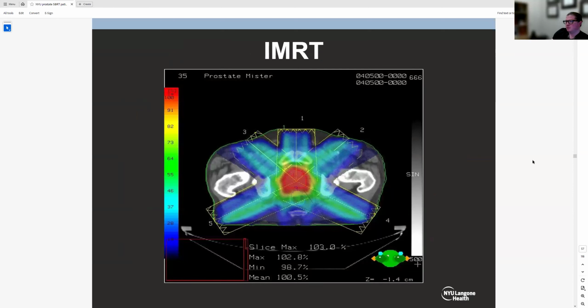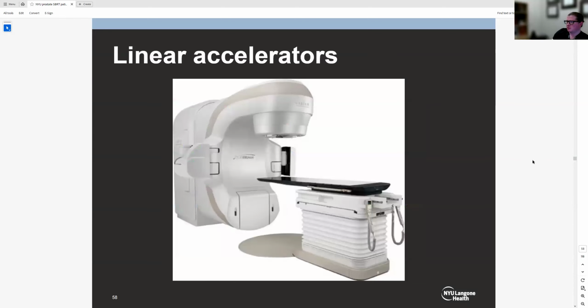Moving on into external beam radiation, this is an example of a plan. It's called IMRT. This is the longer course of radiation that we talked about. You can see that this is actually a CT scan with a radiation plan superimposed onto it. And in this case, it's treating a prostate cancer, which is that red area right in the middle of the scan. You can see that there are 5 different beams coming in and all converging right on that organ, and that's how you achieve a dose of radiation that can get rid of the cancer.